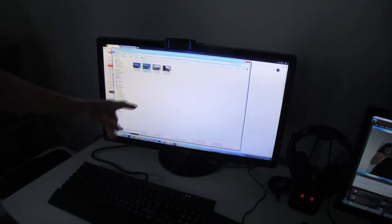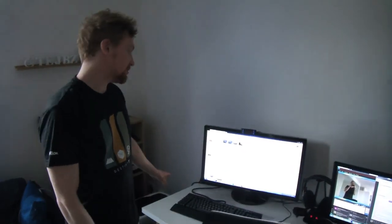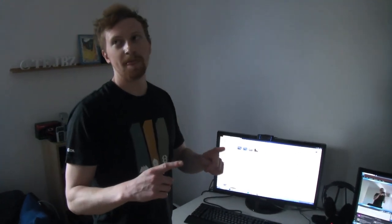And this screen. 144 Hz, 27-inch screen from Asus. LED, the whole shizzle. I've gotten used to this screen so fast, and I love it. It's just absolutely amazing, especially with a good graphics card. When I'm streaming, I can't play on 144 Hz because you're duplicating the screens. Sadly, but when I'm not streaming, I'm playing in amazing quality. It just looks fantastic.